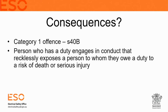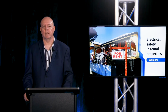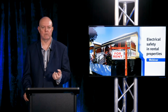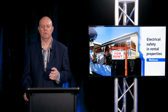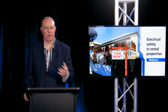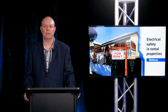What would be an example of that? Say for instance, as a landlord, your electrical contractor comes to you and says, look, the wiring in your property is really dangerous. Rats have chewed through your wiring in the ceilings. There's exposed copper wiring. The insulation is degraded. There's a very real risk of an electrical fire or someone being electrocuted in your property. There are no safety switches fitted, but the landlord says, yeah, I can't afford to do that right now, so she'll be right. I'll put a tenant in there and we'll worry about that down the track. Potentially, in those circumstances, you've committed a Category 1 offence under the Act.